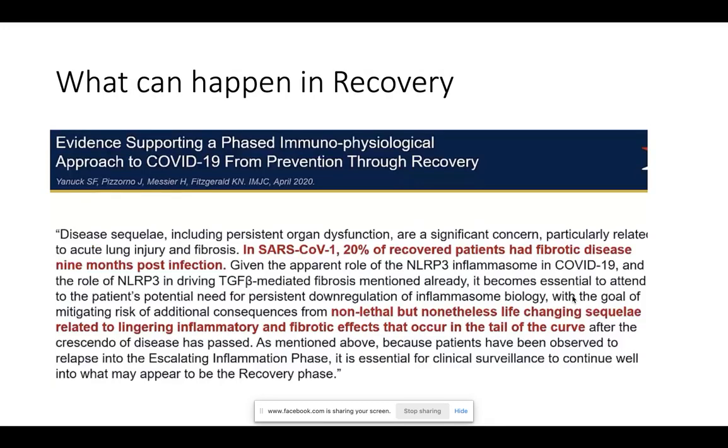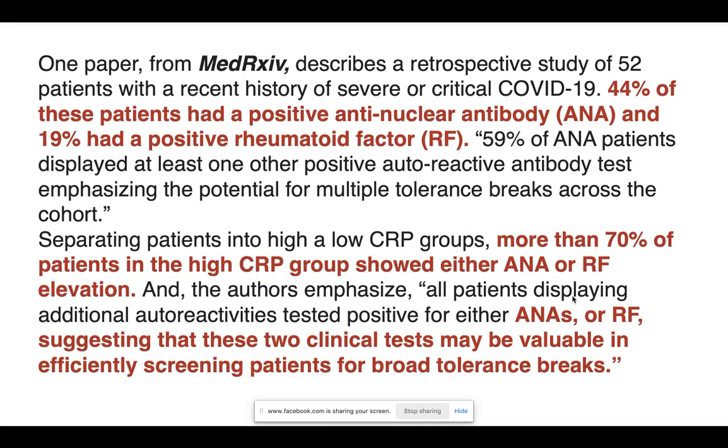So let's talk about, you've had the infection, you're in recovery, or you're trying to get over it. And this is one of the key things that has come out quite a lot. And that is that 20% of recovered patients, so they recovered, but they had fibrotic disease 9 months post-infection. And this will likely be developed on because this is a new virus that's affecting people. The chances are this was April 2020. I suspect there'll be more papers coming out. And this was very much talking about the role of that inflammasome, which drives that fibrosis, and that's tissue damage. And what we don't want is lingering inflammatory response and fibrotic damage. That's tissue damage. And we know that can now linger many months after having the infection.